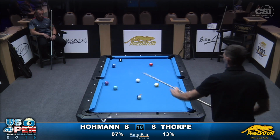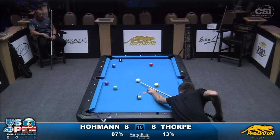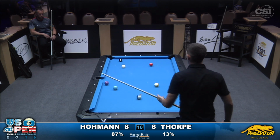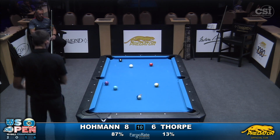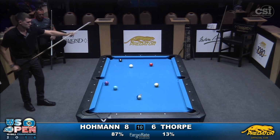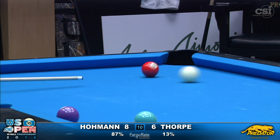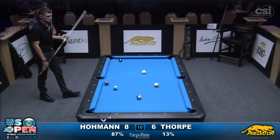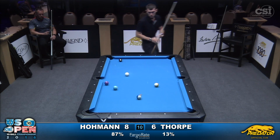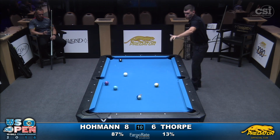And this is what I was saying earlier, that if he just has a break and runs out clean, mentally that's huge for both players. He needs to get out here to put some real pressure on Thorsten. Billy gave a little smirk. He's going to come straight across the table. He comes up short. But far enough, far enough. He gives a little nod.